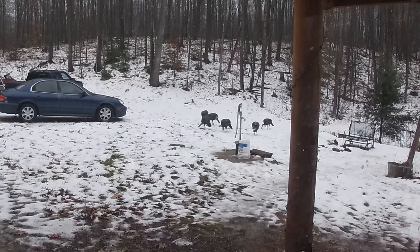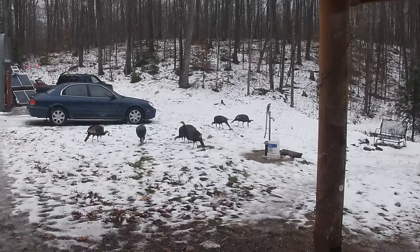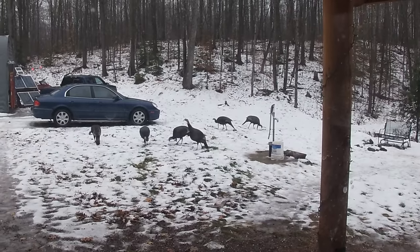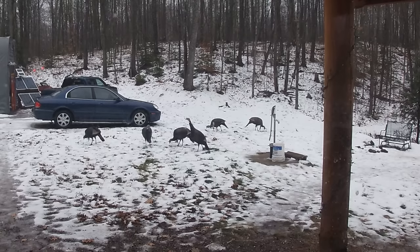Woods chickens in our yard. There's some decent spurs on a couple of them.